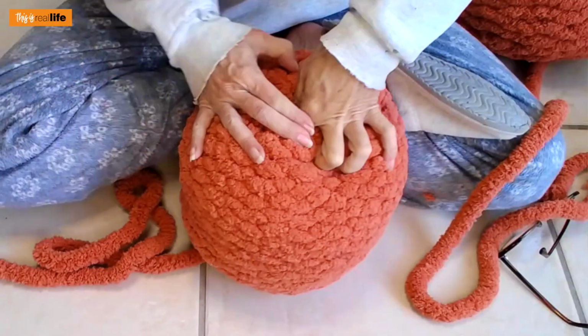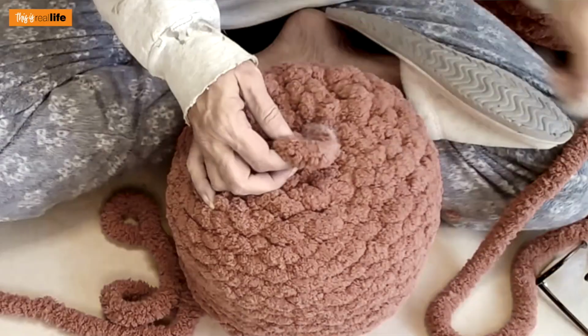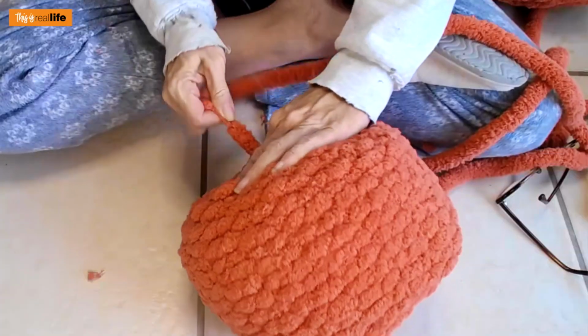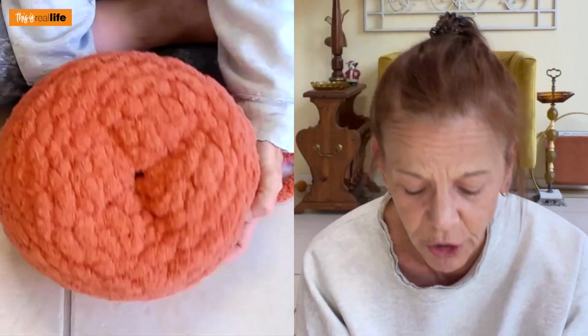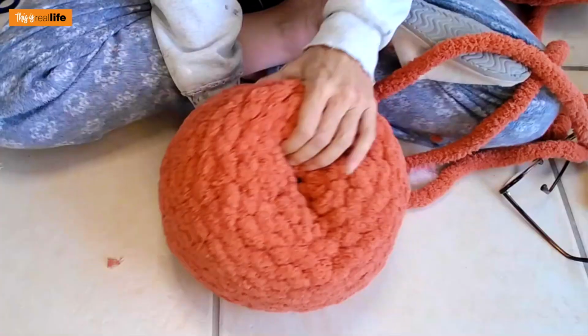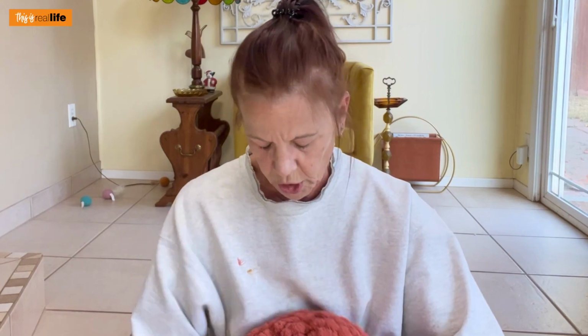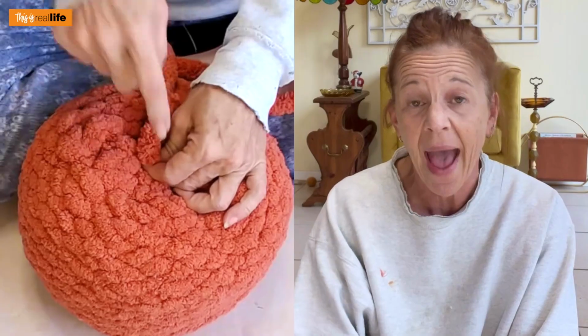I got it. I've hooked it. And now I can pull this through with a little bit of polyfill, it's fine. And now I can pull on it to create that little button effect, which I just think is cute. For a little accent pillow, it's so cute. I mean, look how cute that is. Aw, you're cute. Then just tie a couple knots here and then shove that back through.